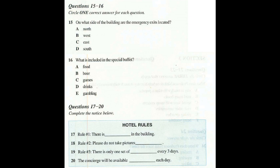Secondly, please do not take pictures using a flash of any of the drawings and paintings in the rooms or hallways, as they are old and fragile. We are doing our best to preserve a national treasure, so please help us in doing so. Lastly, you will only have one set of towels and bed sheets per 3 days. This is to conserve the water supply, as there are frequent droughts this high up in the hills.